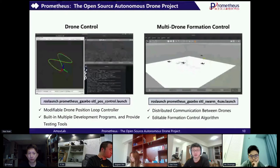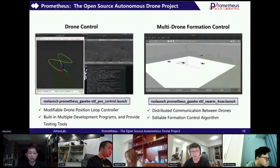And on the other hand, when we use a ROS network, each intelligent drone has its own control terminal. At this time, the drone formation can realize distributed communication and control. In Prometheus, we have many built-in formation flying programs, and they are all very easy to modify. Distributed control is different from a drone light show. It is a technology that is of great concern in the fields of military and smart cities.